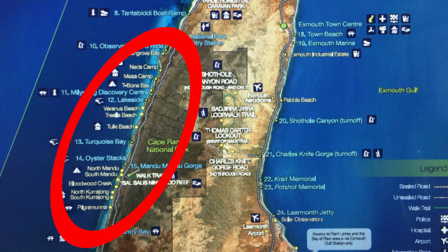And then the next two spots from here. So Turquoise Bay is the next one. And obviously it's known for its lovely turquoise waters. You can get manta rays, heaps of ray fish as well. And then following that one is Oyster Stack. It's another top contender.